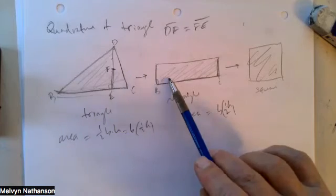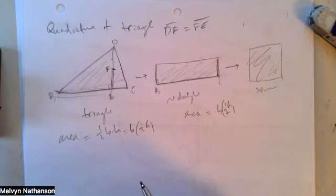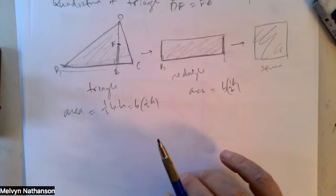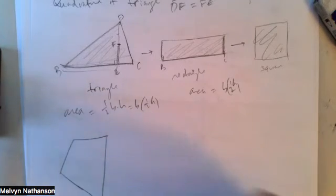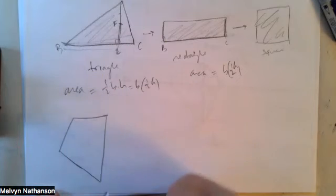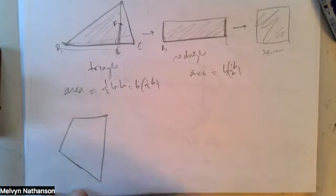If I can construct a rectangle with the same area as the triangle and a square with the same area as the rectangle, then the square is the same area of the triangle. Okay. Now, what about more complicated geometrical figures? Suppose I take a quadrilateral, a four-sided polygon. Now, how can I construct a square with the same area as the quadrilateral?